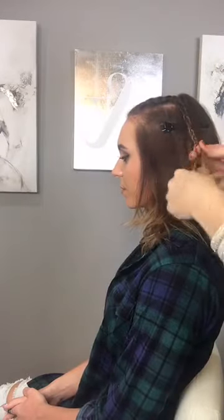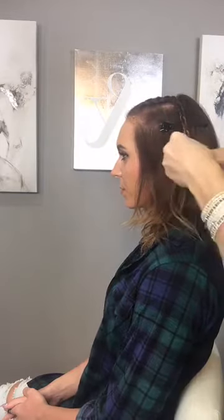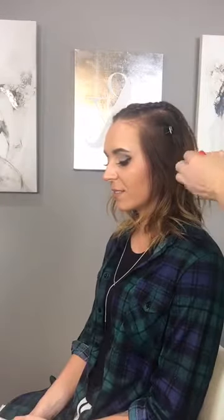Okay, so there we go. Braid number three done, so let's hope our portions turned out good and everything looks even and cool and ready for Coachella.